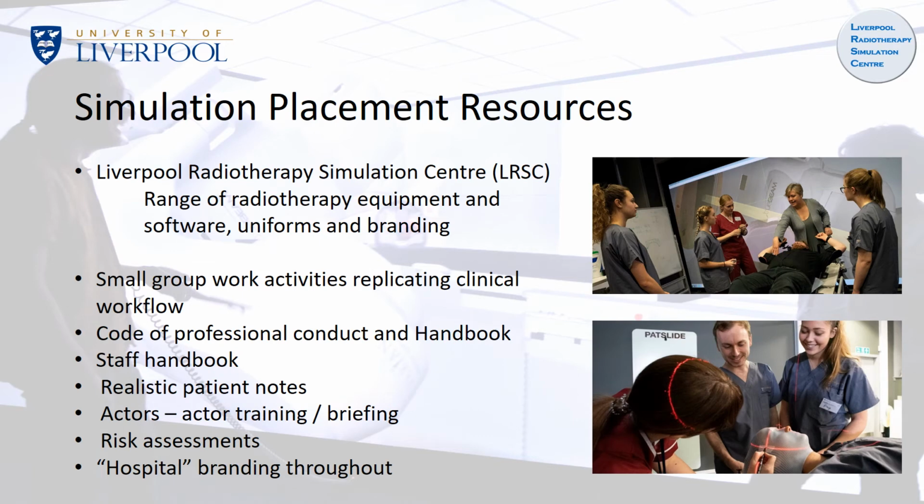The project began with development of the Liverpool Radiotherapy Simulation Centre. We already had VERT and treatment planning software, and we added a range of other equipment, including a mobilisation kit, a mould room couch and water bath, and patient trolleys, etc. We have access to our own CT scanner, which was used for pre-treatment simulation activities.